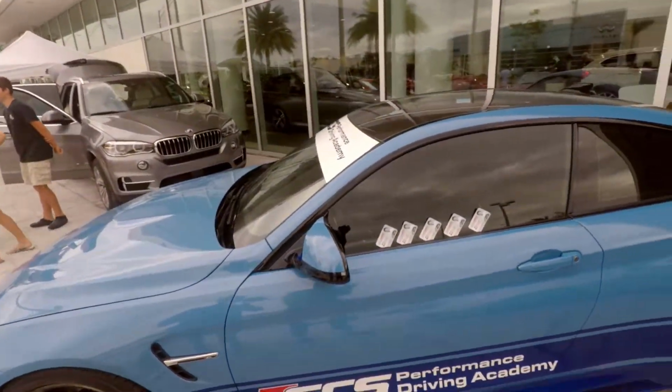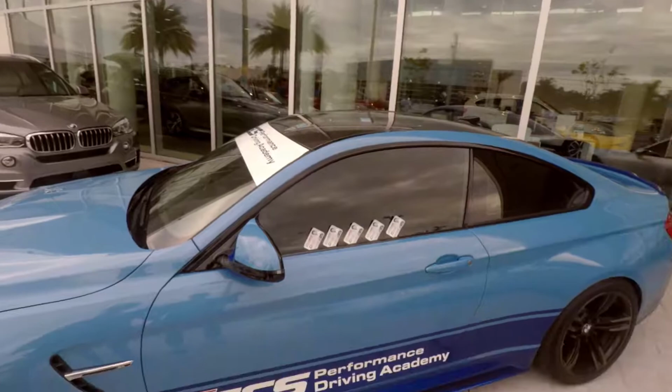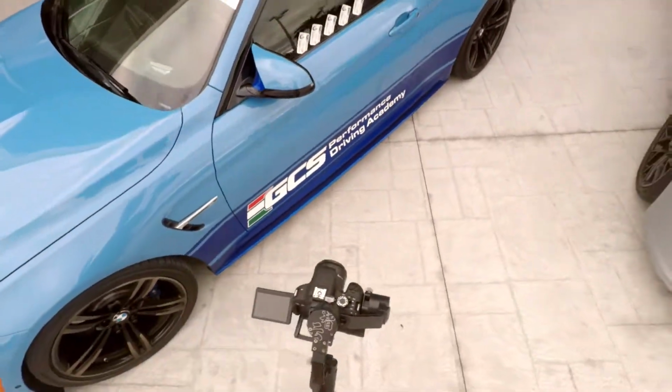Twin turbo, inline six, still not bad. Fact checked us, just fact checked it. Yeah, let us know if we're wrong, please. That's what we have the comment section for. So, still a nice car.